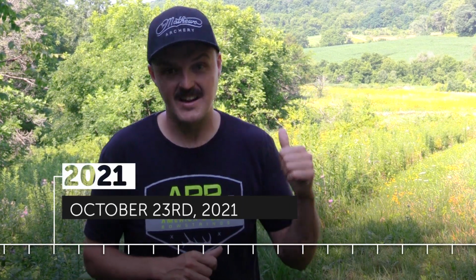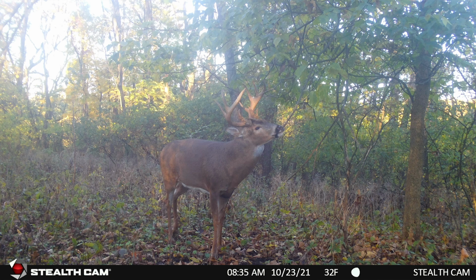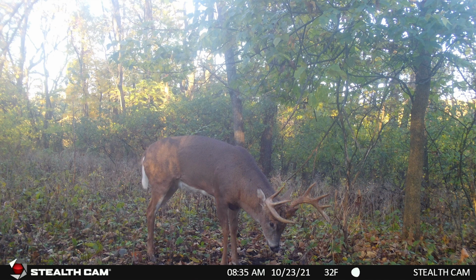It was October 23rd. And I remember being opening day of duck season out on the river, looking at the trail camera and thinking to myself, shoot, I should be there, because the bucks are up on the mock scrape right now just pounding this ridge top. It was buck after buck after buck. So the next chance that I got to get in there on a cold front was October 30th.